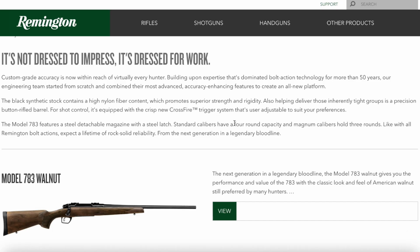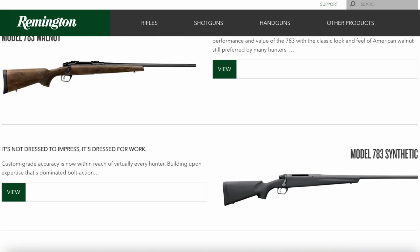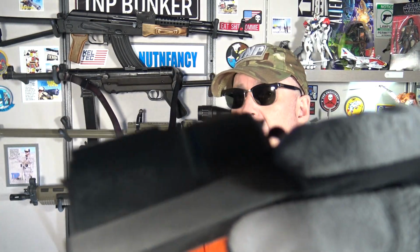I've seen 300 Win Mag out there, albeit the magazine for those is not going to be the 4+1 that it is here. It's going to be 3 round. A little bit of a downside for the 783. It's a steel magazine, polymer floor plate right here, guys. It's a good magazine. I'm saying it's not a bad magazine. I didn't have any problems loading it.